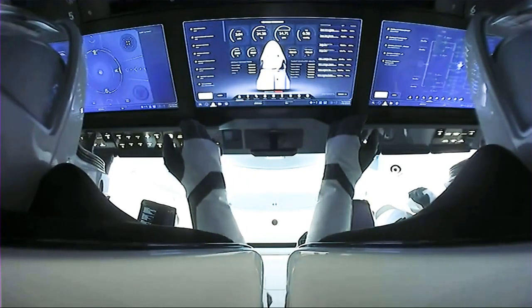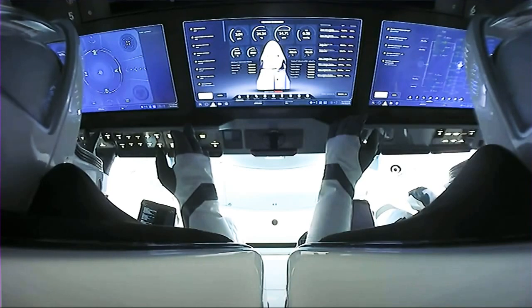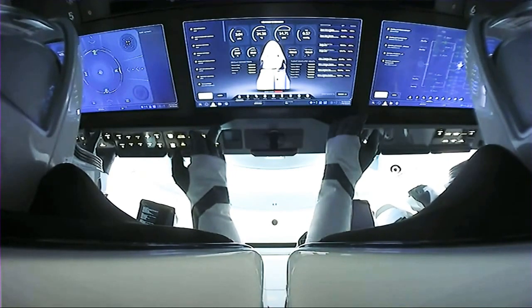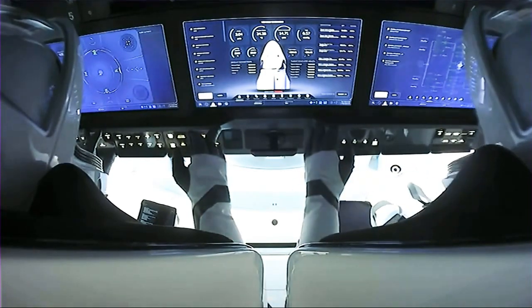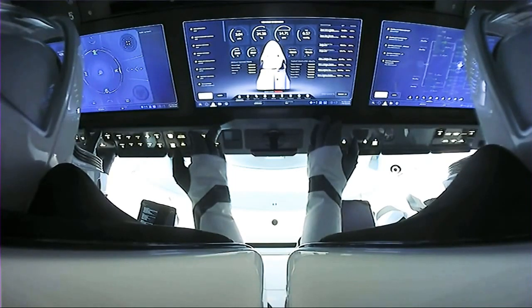We're just about 10 minutes into the burn, meaning there's about 5 minutes left of that deorbit burn. And right now you are looking at a live view inside of the Dragon capsule of the crew, watching and checking things on their display panels there. Again, they are following along with all of the events so that they are aware of every expected event that is supposed to happen.